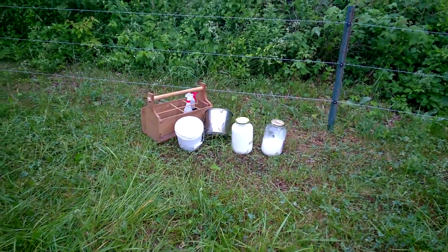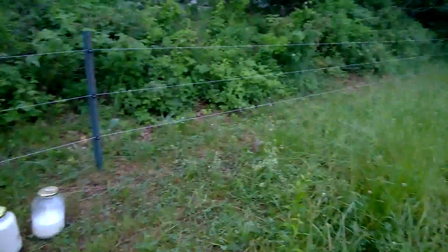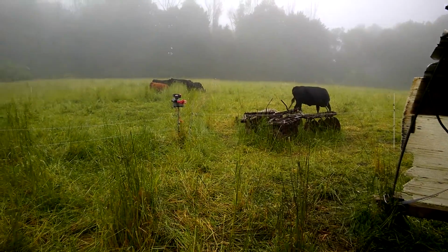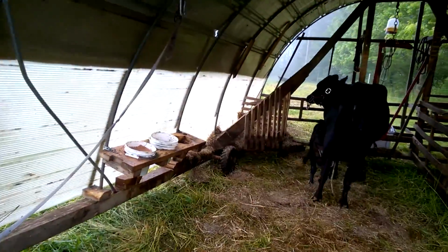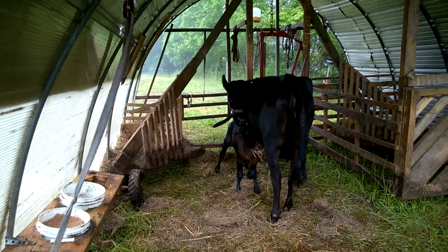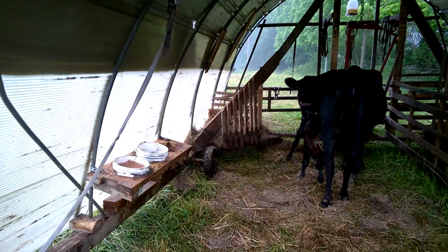So here's my milk, my milking stuff. And the rest of the cows are out there grazing, and Juliet and Jasmine are gonna join them soon, but for now they like to kind of hang out together and reunite after their big night apart, and just nurse for a little bit, and then they're gonna go out into the pasture and join everybody else.